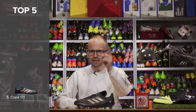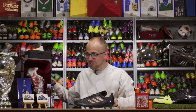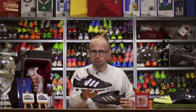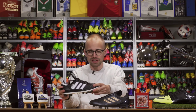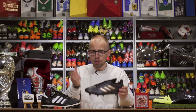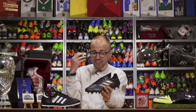Number 5 is the Adidas Copa family, because I actually couldn't decide between the Copa 17.1 and the OG Copa Mundial, so I kinda took them both on the list so you guys can decide. But what you get with these is a very thick padded and plush leather. They're both super comfortable, and once you break them in, they actually feel like slippers you've worn for years.